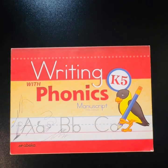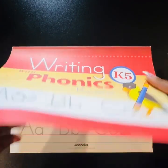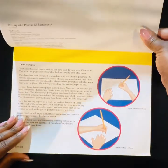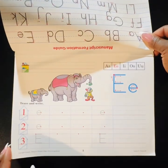This is the phonics. Don't mind this. Again, this is old from when Jeremiah was young. My Ariana and Jordan did do some of this, but they were writing in cursive. But this is just to show you what their writing looks like here.